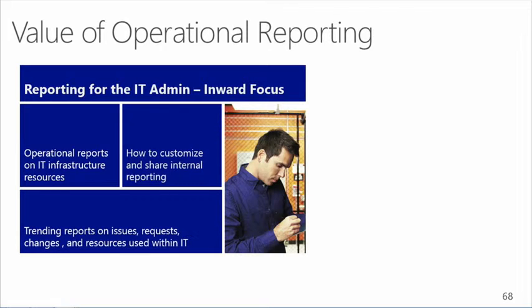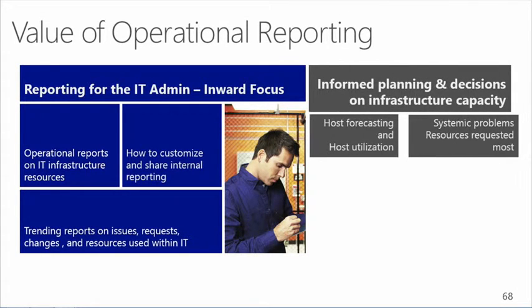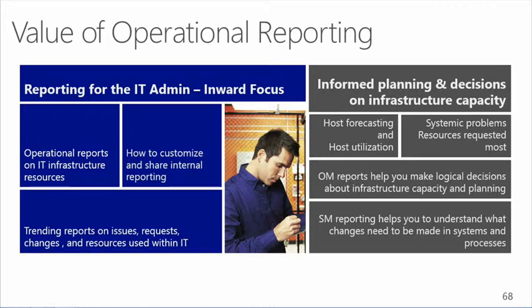Now we have this on the IT leadership team. We want to know, what are those trending reports and those issues and those requests and changes and those resources that are consistently coming up in the environment so that we scale appropriately and build out the infrastructure for the future. The importance of this, when we are more informed, we're able to provide information such as host forecasting and utilization reporting. We're able to provide systemic issues and problems that are coming up time and time again. Operations Manager has some reporting that helps us make logical decisions around where we need to scale and where we need to reallocate.